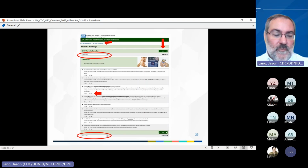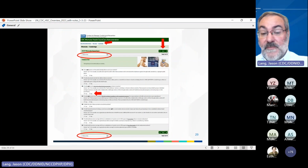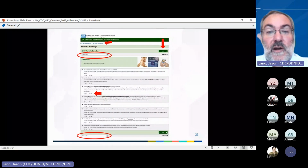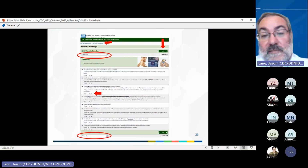It also allows the employer, I should say, to have as many people involved in scorecard completion as they want. So when you look at wellness committees or leadership teams or occupational health and safety teams that are responsible for these programs, all those various perspectives can be granted access to the scorecard account, and they can all go in at the same time and complete various questions or modules at the same time. So that reduces the burden on any one individual to be responsible for the scorecard completion.